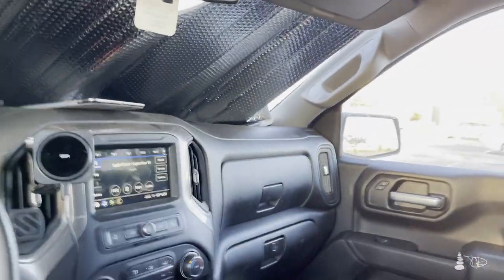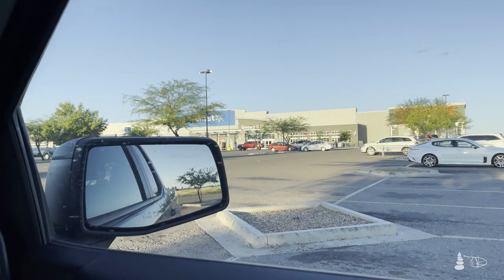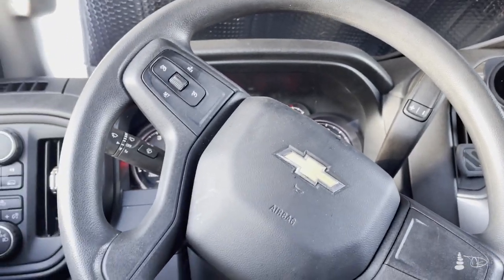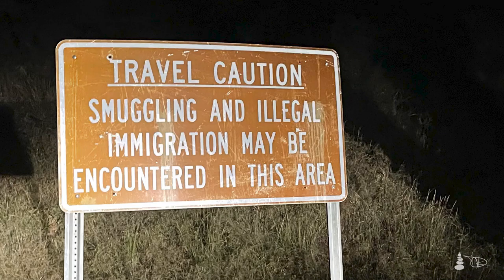So unfortunately, this was my camp last night. I found a spot, dispersed camping in the Coronado National Forest, but saw this sign, and especially in the middle of the night, at like midnight, it didn't seem super safe or wise to do that, and I wouldn't have gotten any sleep with that being up there.